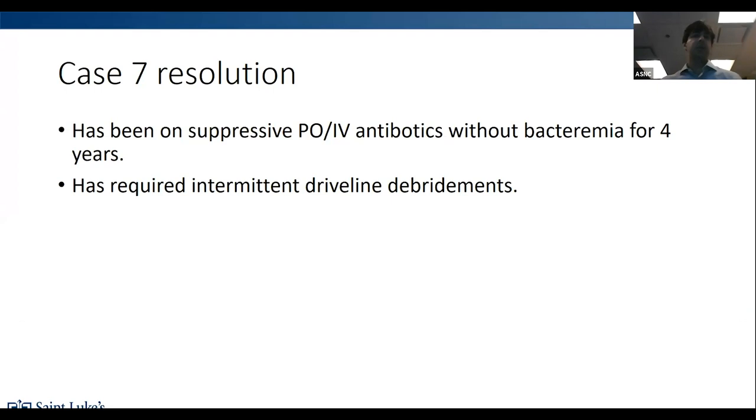So this patient has been on suppressive antibiotics. This has been a long course now for about 4 years, with intermittent suppressive antibiotics, PO and IV, and has required intermittent driveline debridements. Really not something that can be medically managed well or cured once you start to get infection in this durable mechanical support that you have in you.